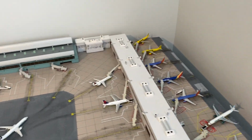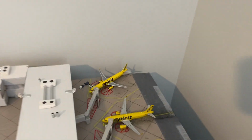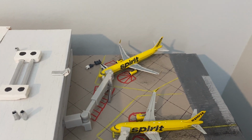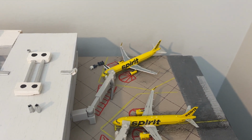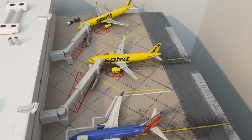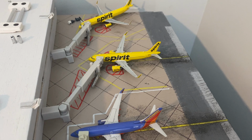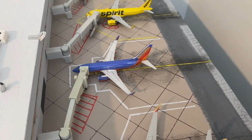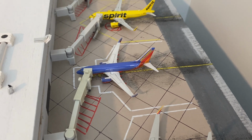So we're gonna start off with the Spirits over here. First off is the 321 in the back. That one's going to Fort Lauderdale. That's the only place that we're getting our 321s from right now. Next up is a Spirit A320neo. This one will be going to Myrtle Beach. Next is a Southwest 737-700. We'll be going to Tampa.